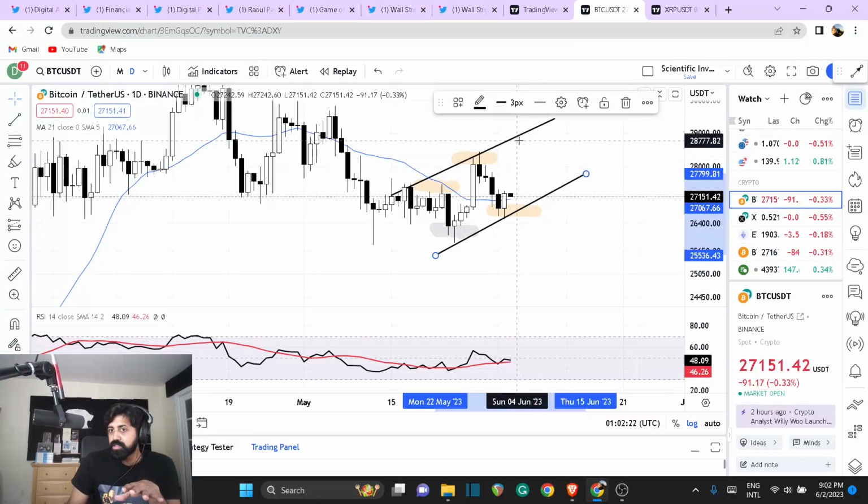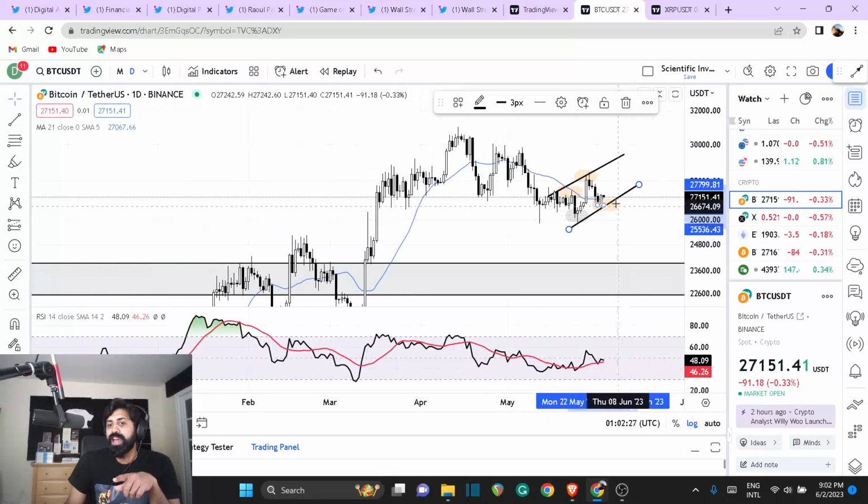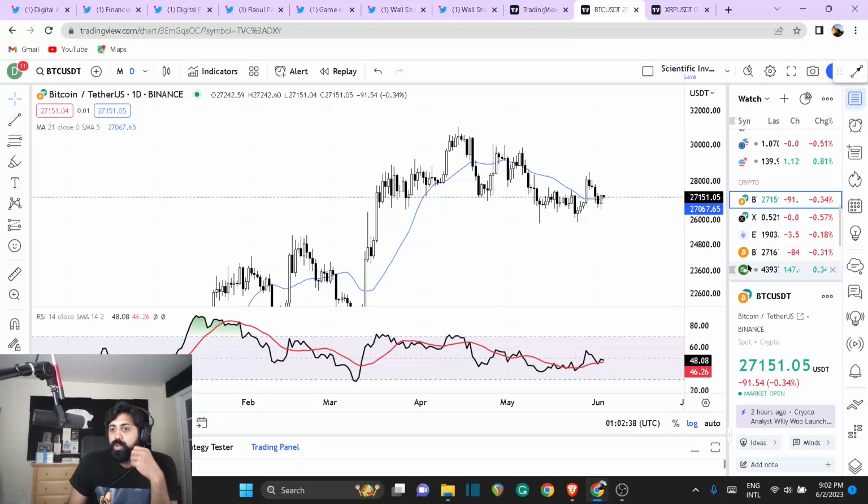Yes, it will bounce to the upside a little bit, but when you are moving inside a channel, that means it's a corrective action and you still have some downside. There is a bigger probability unless more volume comes in and pushes this to the upside, invalidating the channel. So that is the perspective for Bitcoin.